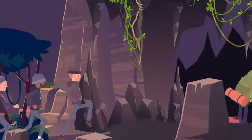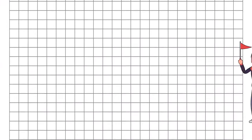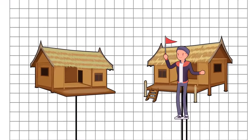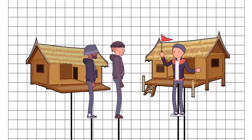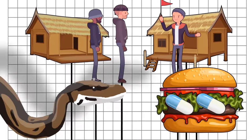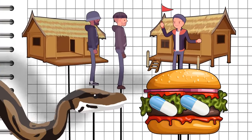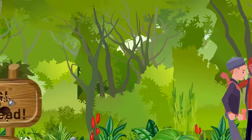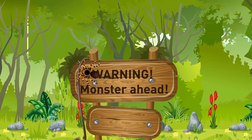Oh, it's that guy who was chasing you earlier. Turns out he wasn't a poacher. He was a local guide. Apparently, locals are always pulling lost tourists out of Titanoboa's stomach. They usually just give the snake something to make it sleepy, then pull, pull, pull. You hug your saviors and thank them for their help. You're never going back to that rainforest, that's for sure.